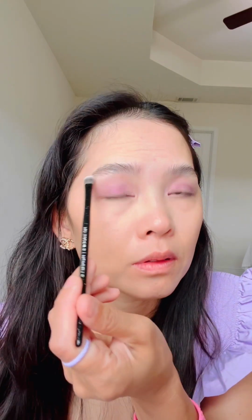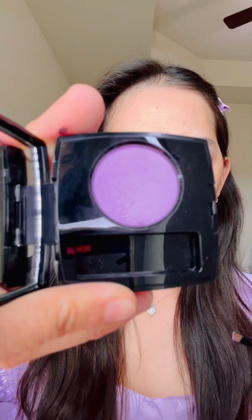And then whatever I have left on the brush, I just put it on my brow bone to enhance it even more. And then I'm gonna go back with the purple, and I'm just using the Chanel eyeliner brush. It's a little bit of kickback and fallout. But what I'm going to do with this is line my eyes in place of an eyeliner.